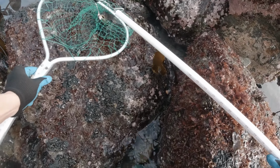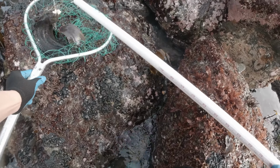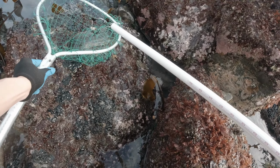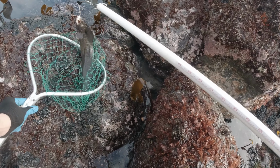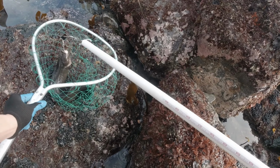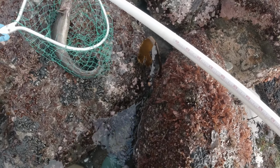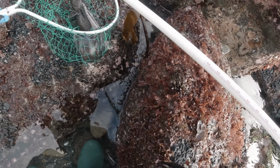That is a monkey-face prickleback eel. Not a real eel. It's actually a relative of a rockfish, but they look like eels. And they are freaking strong. I mean, when this got bit, I could feel it for sure. That's gonna be a fish. Man, these guys are always strong. Really good hook set on that lip too.